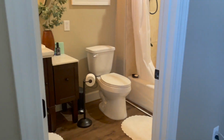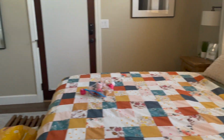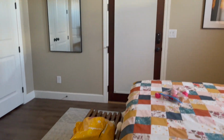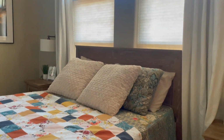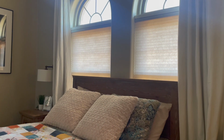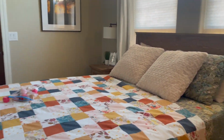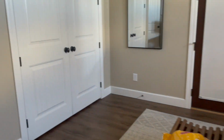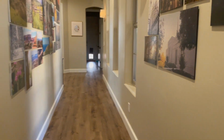So this is where our daughter, when our daughter comes to stay, her and her husband come and stay in here. They've got a little mirror, a place to put their things, 2 little nightstands. I love these shades because they let light in, but I don't have to dust them ever. Okay, well, I don't even know if anybody cares about this stuff.